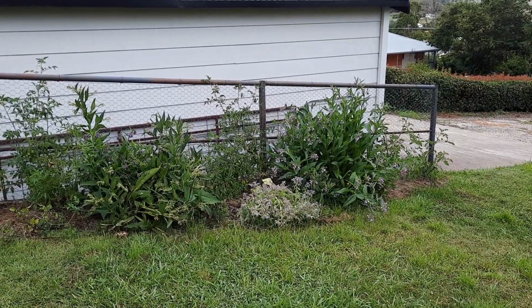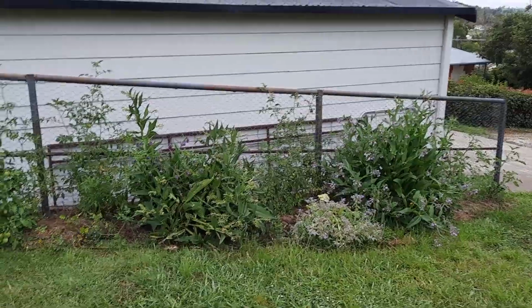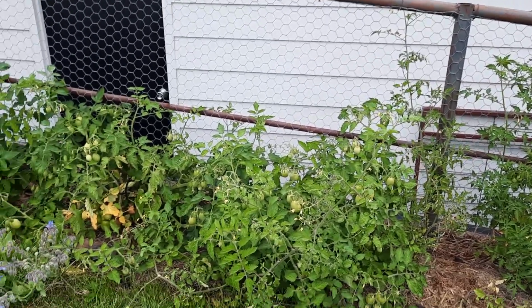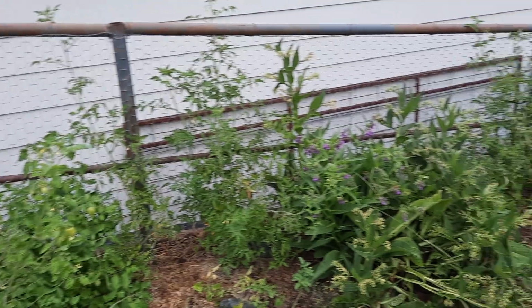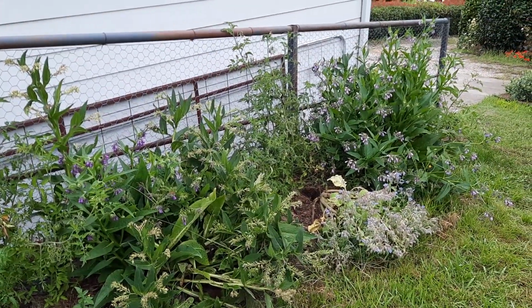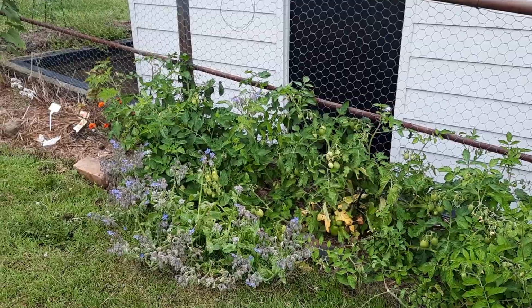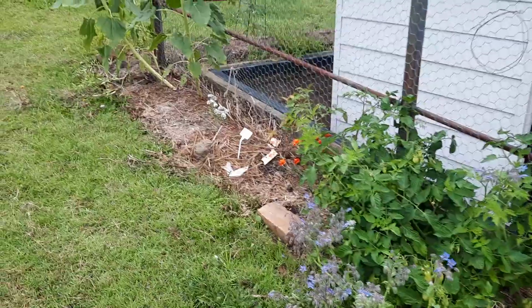So along here we've got two big comfrey plants. There's some borage, and then there's lots of tomatoes. We actually had our first tomatoes the other day. They were little rare yellow pear tomatoes. These ones here are mostly Romas, and they're not ripening yet, and we wouldn't expect them to be. This is Wakefield. It is cold, and it takes a long time for tomatoes to ripen. I think the first year we put them in, we didn't get ripe ones till about April.